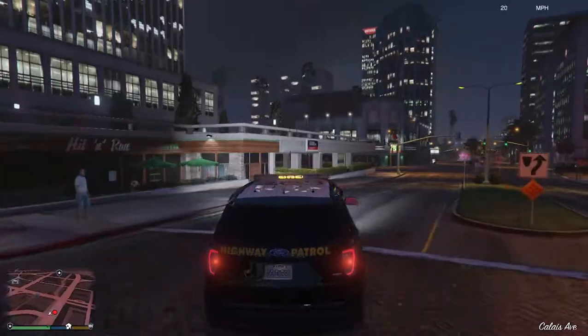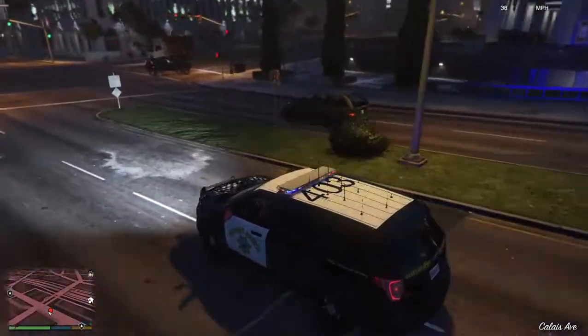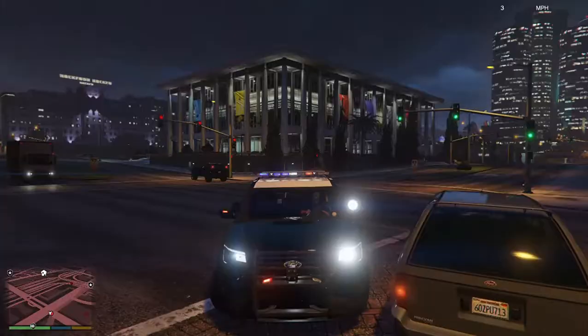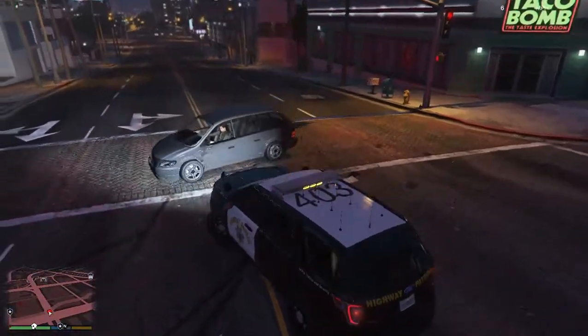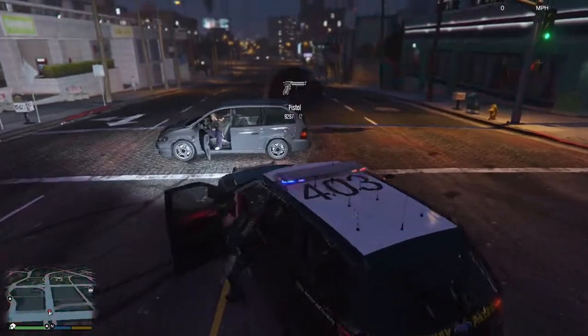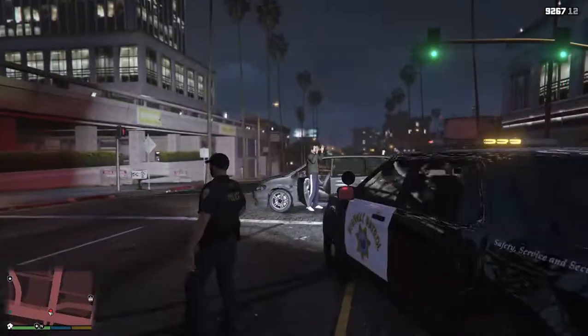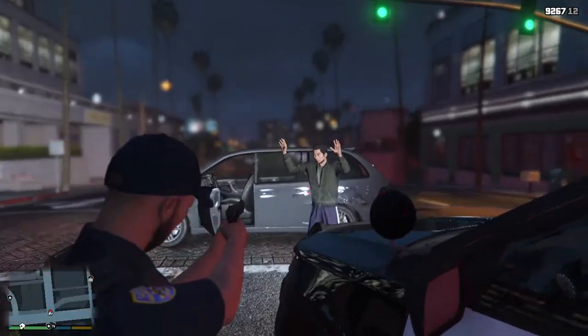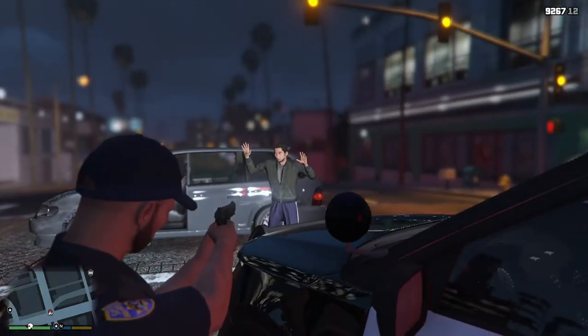Dude, so much for a highway patrol, I swear to god, dude. Sir, stop the vehicle, stop the vehicle! You're stopping the vehicle. Sir, put your hands up. Point your gun, dude. Okay. Clutch your gun, hands up, sir. This is the police! Hands up.